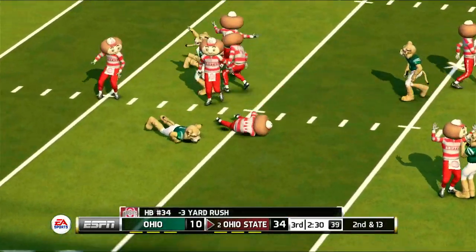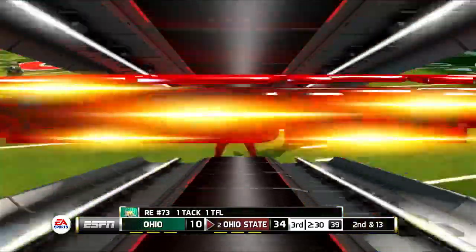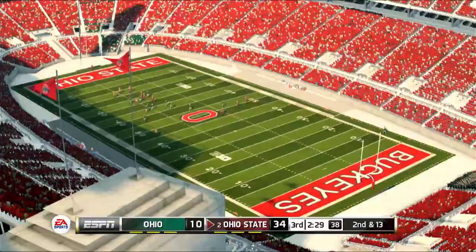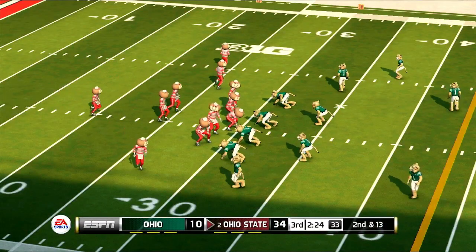On the draw, a tackle in the backfield. Loss of 3 yards. That brings up second and 13. Second down, 13 yards to go. Ball on the 30.